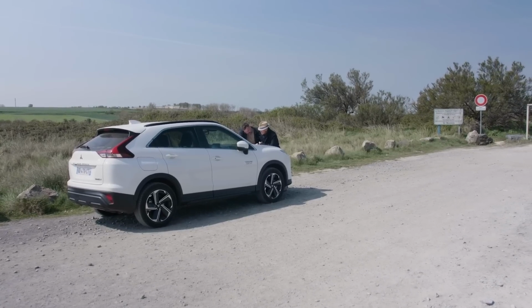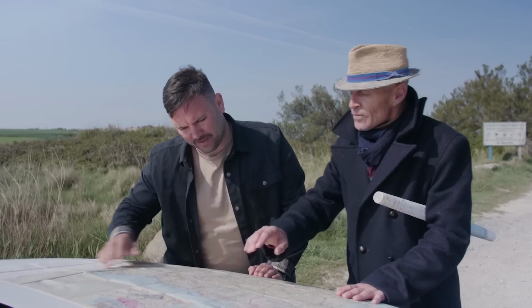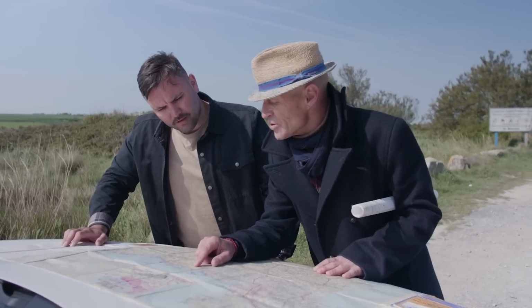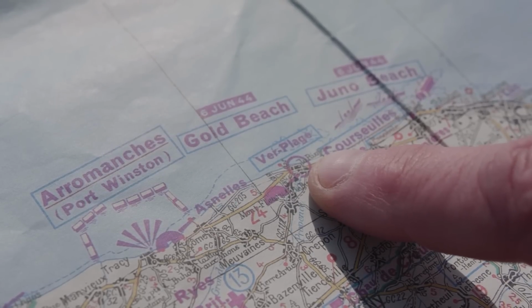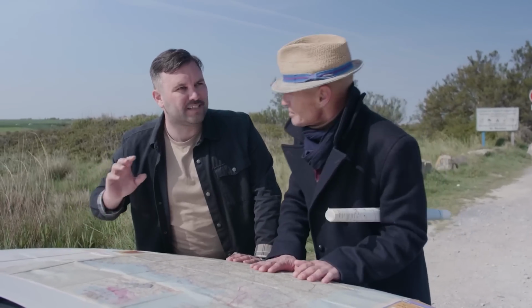So Eric, we've come a little way down the coast, but where have we come from and where are we now? We've come from the beachfront of Verdun. We've literally moved 500-600 yards down the road for the landings of the 6th Battalion, Green Howards. Right, so they literally landed right here? Right there. And what was that landing like?